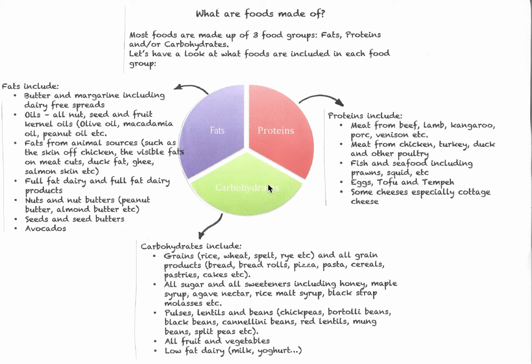Okay, so this is a bit of an educational clip here to share what foods are actually made of, because this helps us to balance our meals. So there's a rhyme and reason to why I'm sharing what I'm sharing here.